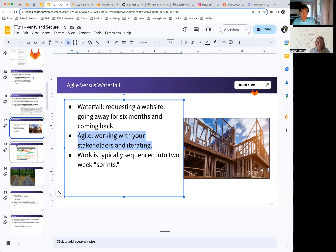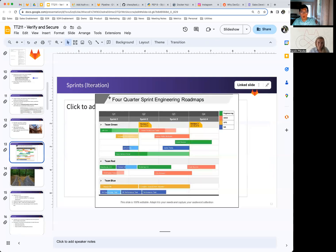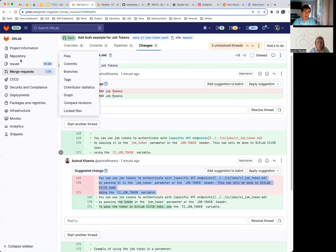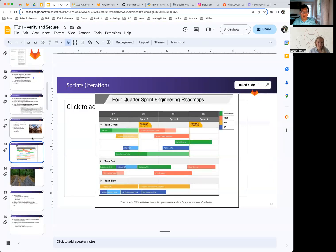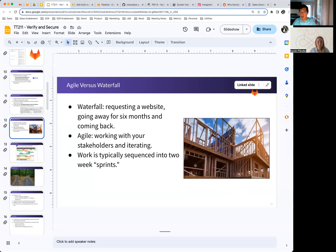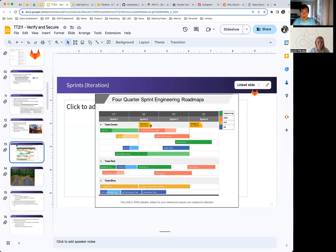Right. So how does GitLab actually help out with this? Number one, we have all the tooling that you need to have agile workflows. So I'll just give you an example of this. Over here, you can see iterations. An iteration is basically like stage one, build the foundation. Stage two, put up the wood planks. Stage three, put in the electricity, right? So we have a lot of the software that you need to really do this well.